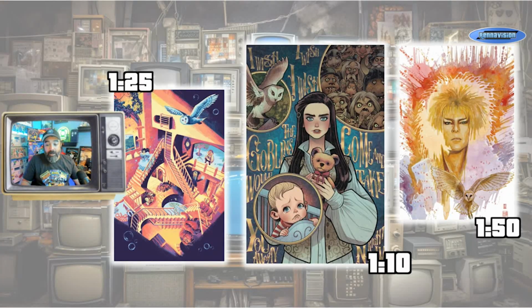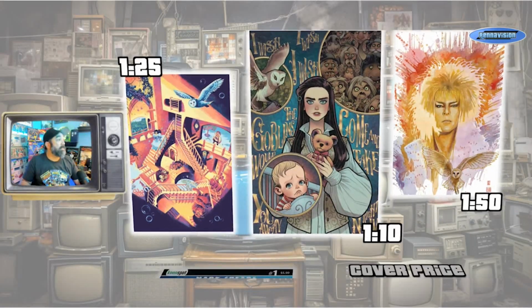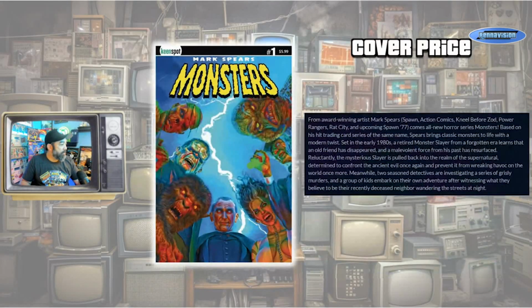So with that said, let's move on to our next book, which is at Keen Spot, which is Mark Spears' Monsters. So I'm getting a straight out of Compton vibe out of this cover A. And the reason why I say that is because there are a lot of homages coming. So just be ready. We're getting a lot of homages that I'm going to run through in a second. But first, Mark Spears is bringing us the old school Universal Monsters because they're technically public domain now. So, we're getting them. These feel like the Monster Squad type of versions of them, which is also kind of fun.